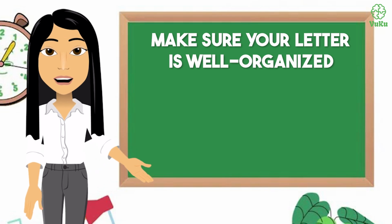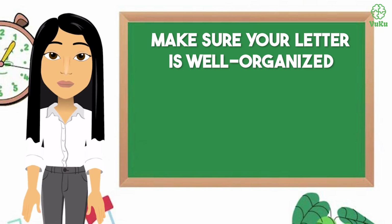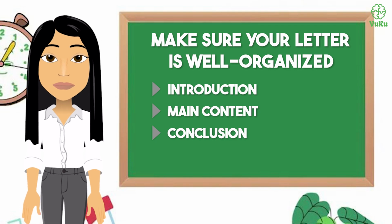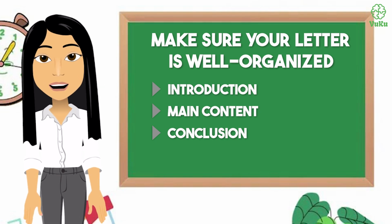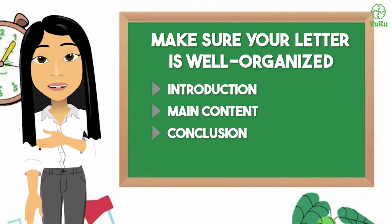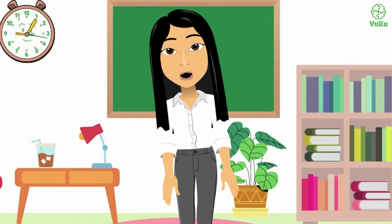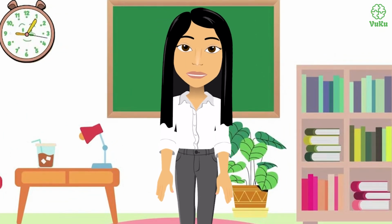Lastly, make sure your letter is well organized. Follow a simple structure with an introduction, main content, and a conclusion. Don't jump around between ideas or skip important details, as it can make your letter hard to understand. Avoiding these common mistakes will help you do well in IELTS Task 1.